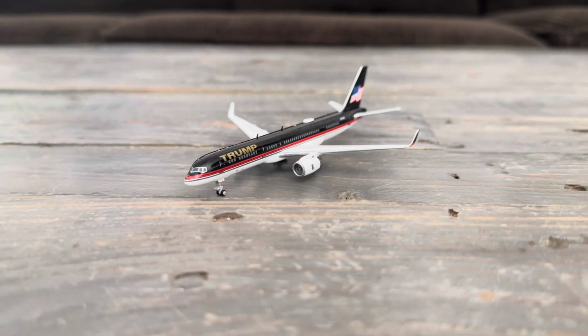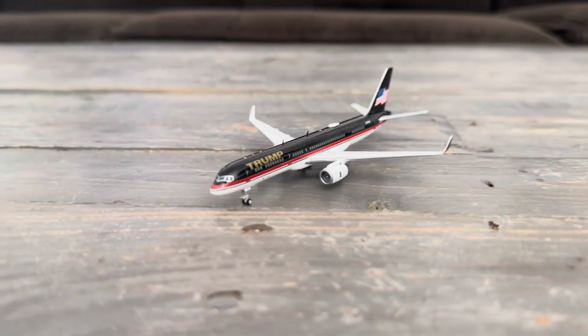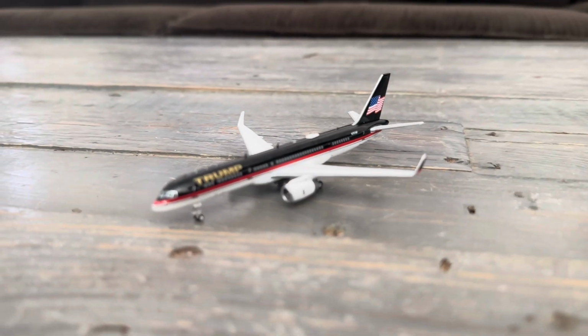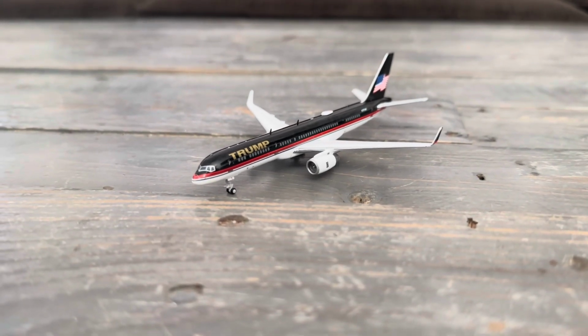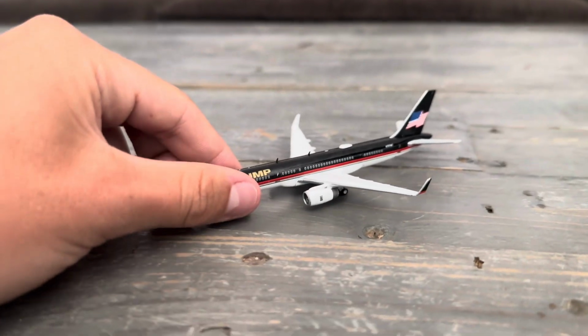The level of detail that they include on Gemini Jets never ceases to amaze me. On the front, we got the Trump lettering, and on the tail, we got the American flag. And this is actually the updated Trump livery. Previously, there was a red T on the tail, but now it has the American flag. But let's take a closer look.